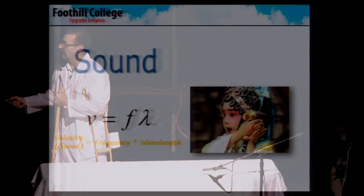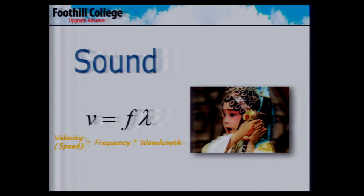It is the physics show. We had to put one equation on the board. This tells us the velocity, the speed of a wave, equals the frequency times the wavelength.